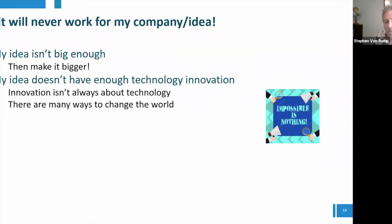My idea doesn't have enough technology innovation. That's a big common mistake that I see organizations make. Yeah, I've got technology in my platform, but it's not really what it's about. Well, innovation, and I know this from personal experience reading these reviews and seeing the ones that win and get funded, doesn't always have to be about technology.